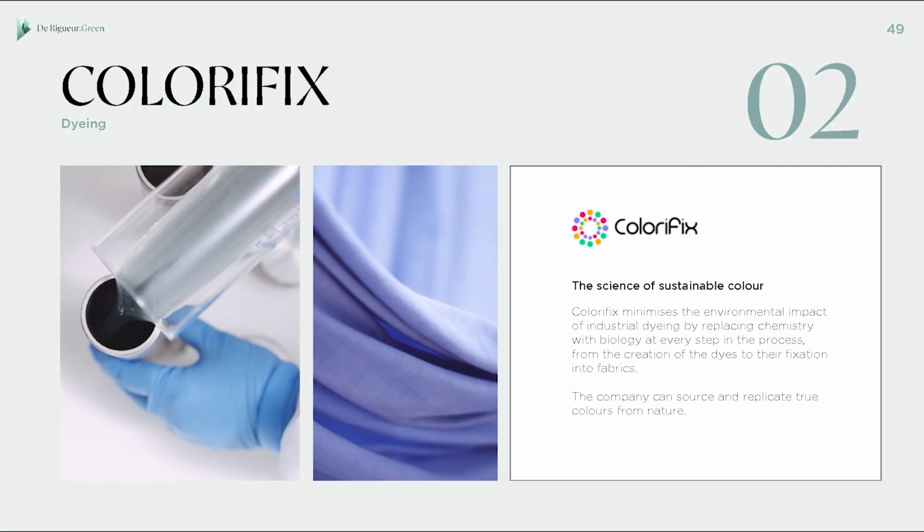Still about dyeing, we found COLORIFIX, which is a biotechnology company based at Norwich Research Park, developing a sustainable method of dyeing fabrics that could reduce the environmental impact of the fashion industry. The company uses synthetic biology to engineer microorganisms so that they can produce, deposit, and fix dyes directly onto textile. It is a sustainable dyeing process that reduces water and energy consumption while completely removing the use of petrochemicals and toxic chemicals. That's kind of revolutionary.